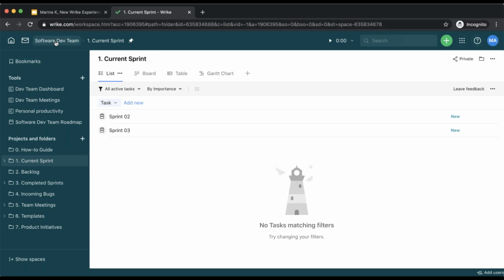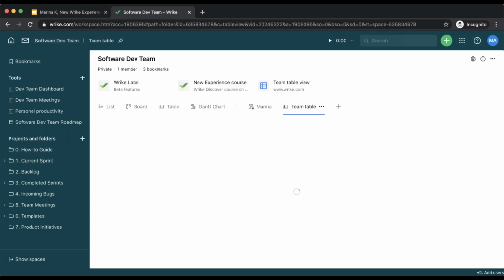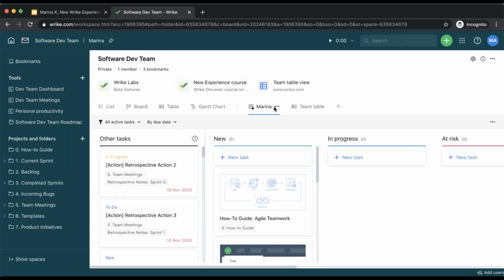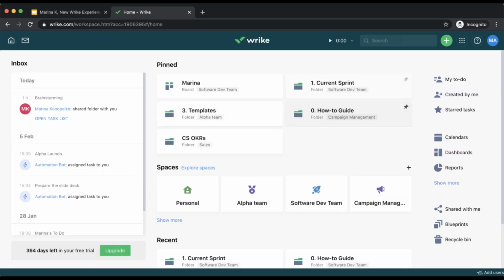You can also pin, so let's go to the space level, you can also pin your custom views. For instance, let me pin my personal view here. I click on this custom view, and again, at the top, I see the pin that I can click on. Now if we go back to my home, you'll see I have my board view as a pinned element, and I have my 4 folders, and I can change their order if I want to.